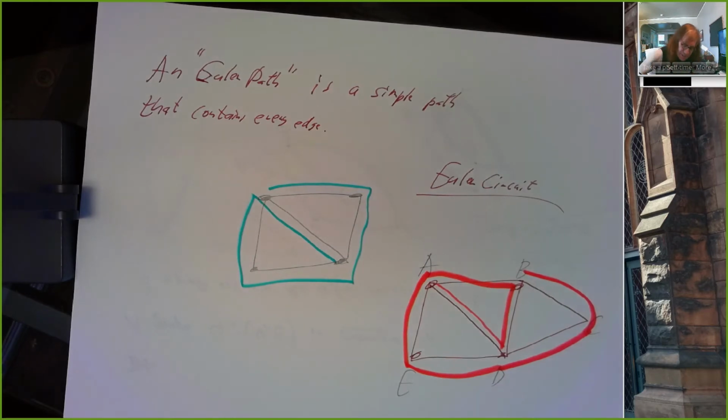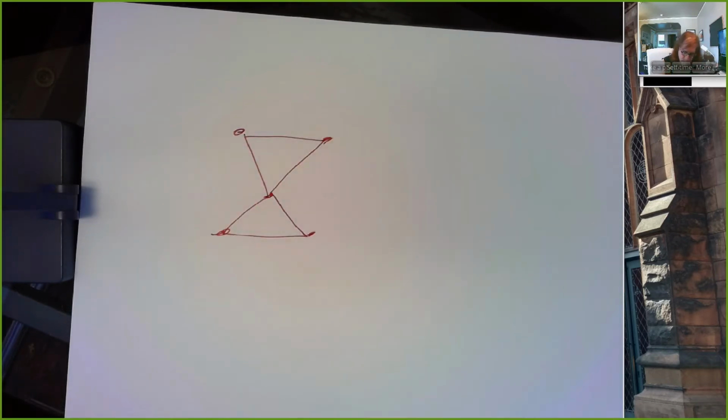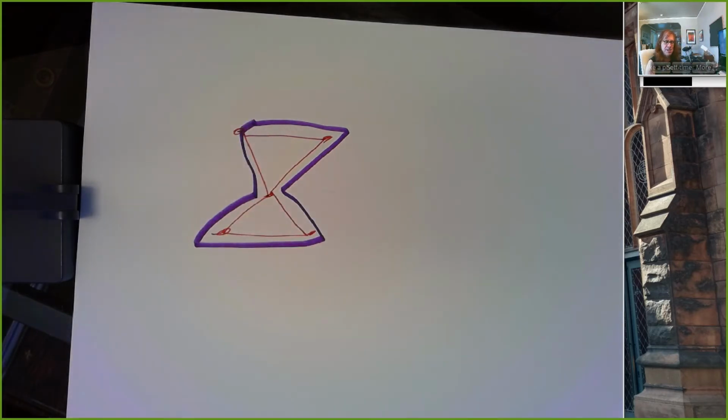So we can ask, given an arbitrary graph, is it possible to find an Euler path? And is it possible to find an Euler circuit? So here's a graph where we can do both. We could start here and we could come over and down and go like that. And we visited each edge exactly once and we ended up where we started. So that has a path and a circuit, an Euler path and an Euler circuit.